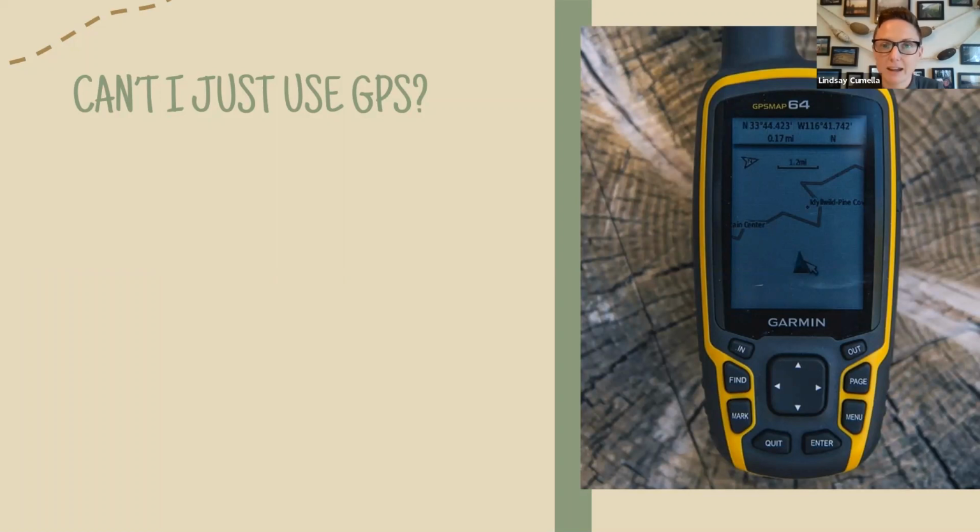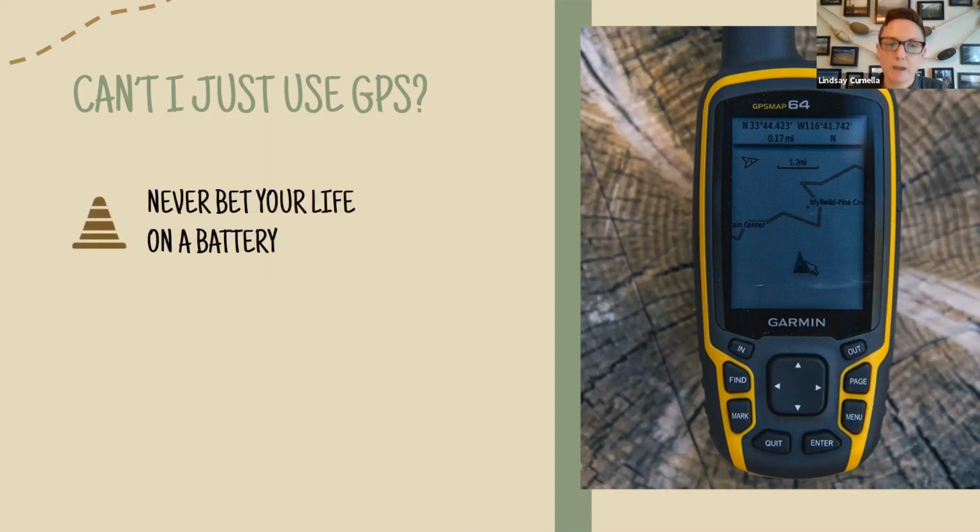We have these awesome handheld receivers like you see on the right. And while I think that GPS is a wonderful piece of technology, it is a good addition to a navigation toolkit, not a substitution for the good old-fashioned analog map and compass for these reasons. Never bet your life on a battery.